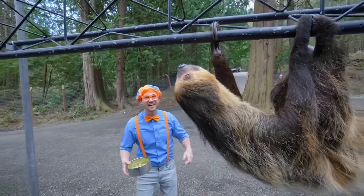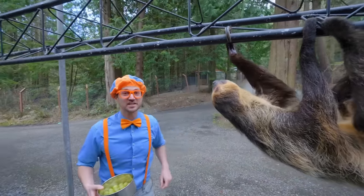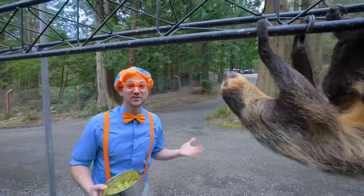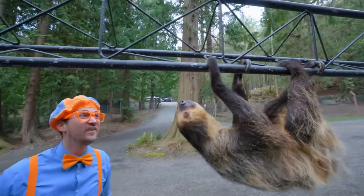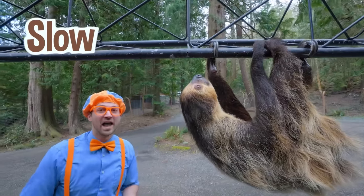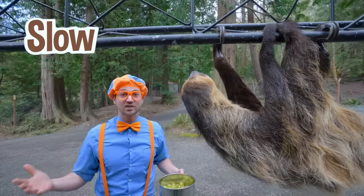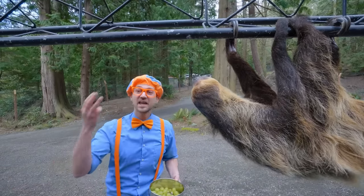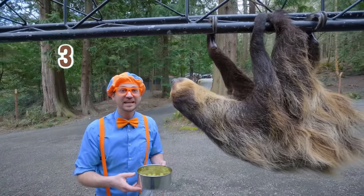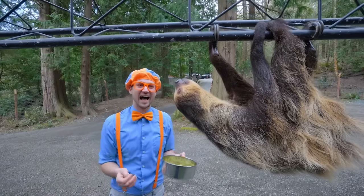Whoa, check it out. Yeah, this is a sloth. Hello, hey. Whoa, do you see how slow he's moving? Wow, he is moving so slow. Actually, sloths can swim pretty fast. They swim 3 times faster than what they move on land or climbing in trees.